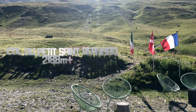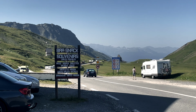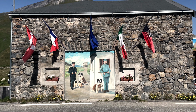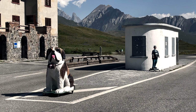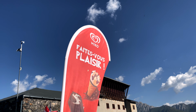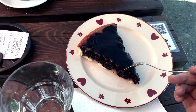Col du Petit Saint Bernard is not as small as its name might make you believe. With an altitude of 2,188 meters, it connects the Savoie region of France with the Aosta Valley in Italy. The Little Saint Bernard Pass has been used for thousands of years, dating back historically to at least the Roman Republic. Many sources say that this is part of the route that the famous military commander Hannibal took too with his armies and elephants when marching south to war with Rome around 218 BC.